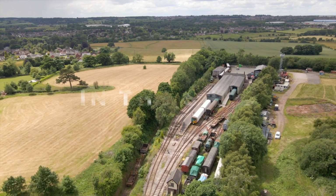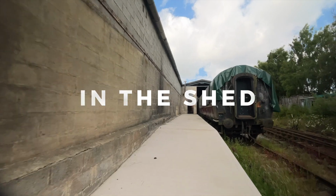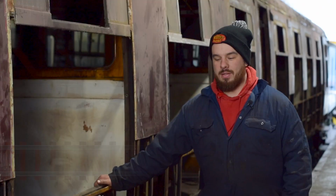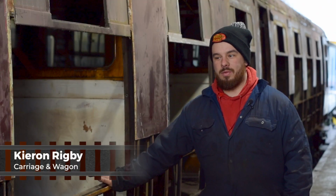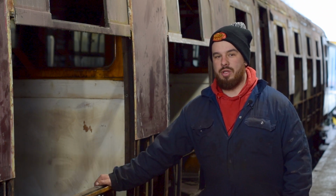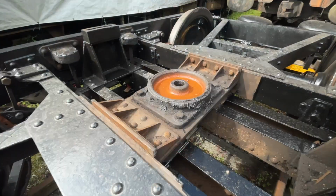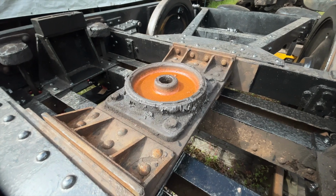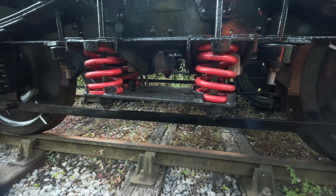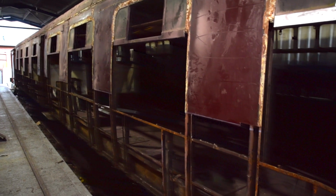You join me on a lovely, slightly damp March morning in the carriage and wagon workshop, or as we're more commonly known, Platform 3. And next to me is the railway's fourth Mark 1 coach, which was an addition during the COVID year in 2020. Since the last update, quite a considerable amount of progress has been made, more to do with probably scrapping bits than actually fixing. As you can see, there's half a side missing.